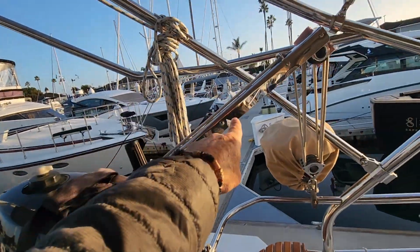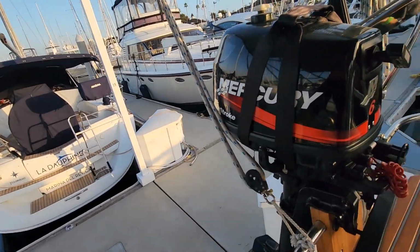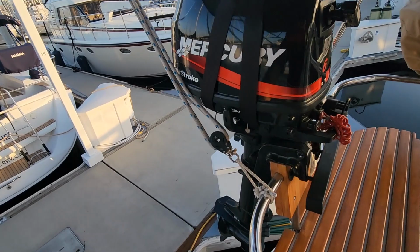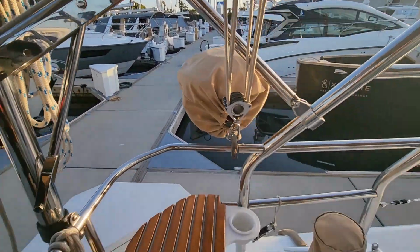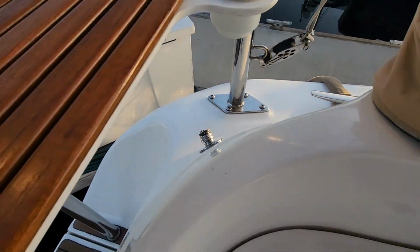And there's a Garhauer outboard motor lift here. So lower the dinghy in the water, use the lift to lower the outboard into the dinghy or pull it out. Little kettle barbecue there, Magma kettle barbecue, city water inlet.